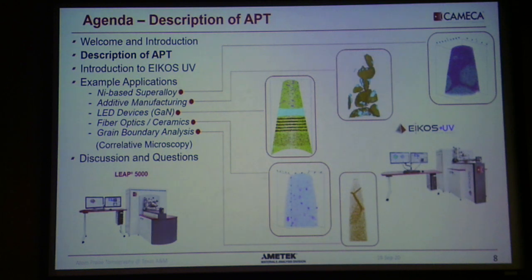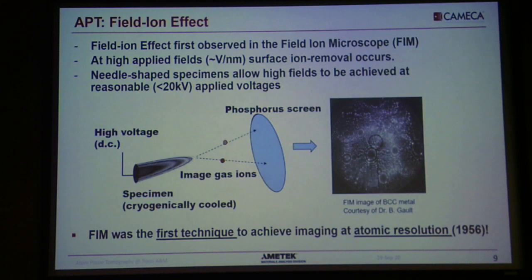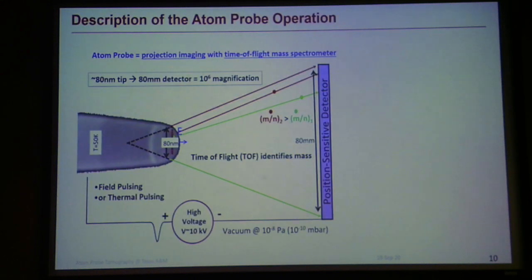So let's give a little description of the atom probe and how it works. Basically, it started in 1956 with the first way to get atomic resolution, by Müller, and you could see the evaporation of terraces. That was wonderful at that time, but it was slow, and it wasn't an atom probe; it was field ion microscopy. Now with the atom probe, you have a specimen about 50 to 100 nanometers at the apex, in a needle shape, and I'll explain a little later how we get to that needle shape. It's in a cryogenic environment.